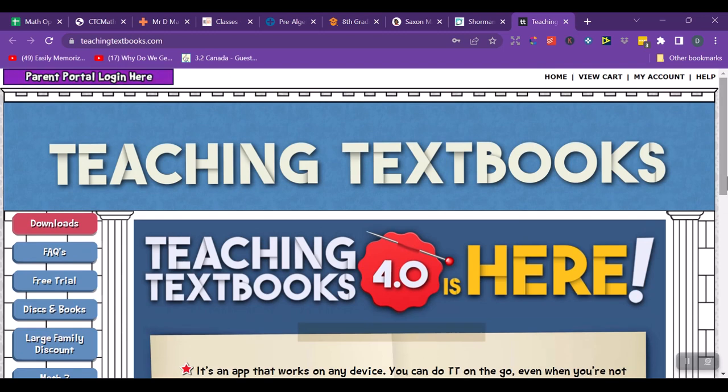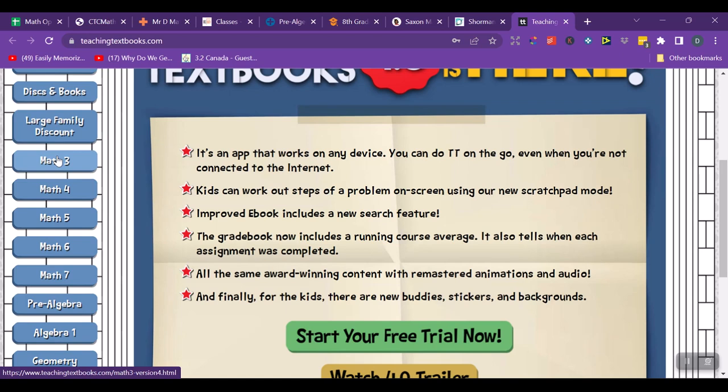If you're not familiar with teaching textbooks, there is a debate out there talking about if it's behind. It is simple. I would say a lot of second graders, or the middle of second grade, you're probably ready to start on math 3. So it is simple.